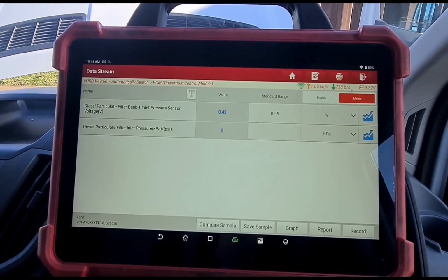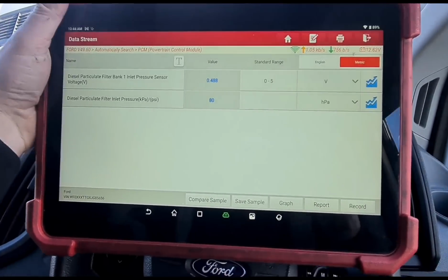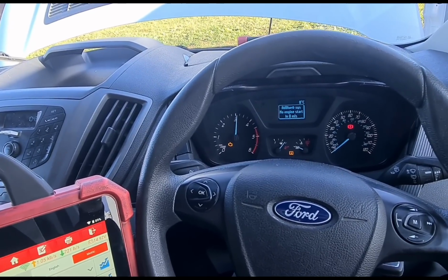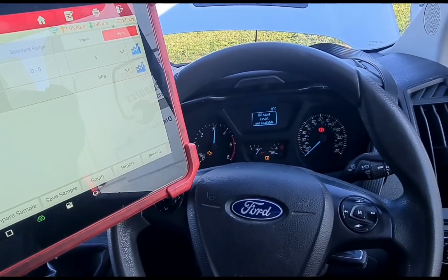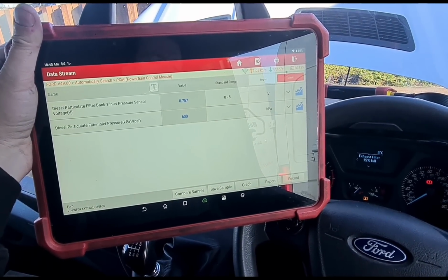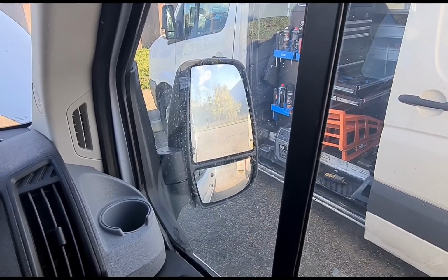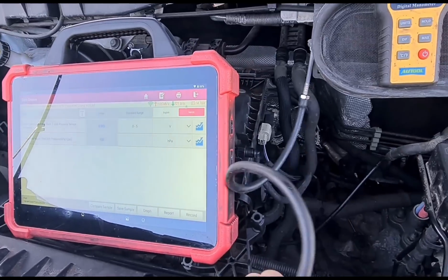Okay, I'm back in the vehicle. We're going to start it up. Again, we've got very high reading on the DPF pressure. We're going to hold the revs up. Very hard to get it to stay where you want it to. It's come down a little bit. Okay, as we rev it up now, we're going to see a lot of steam come from the exhaust. Okay, well the pressure seems to have increased after a clean, which is very strange.